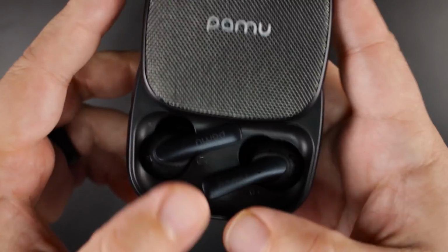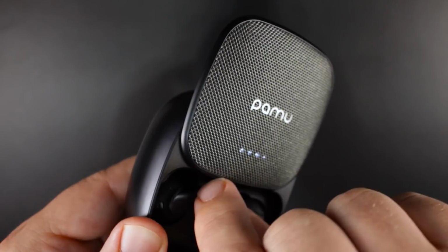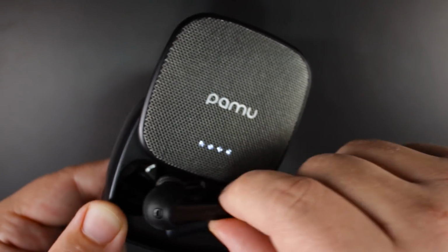Now these are IPX6 water resistant. Again, neither one of these are waterproof, but both of these are earbuds that you can use while working out, or if water splashes on them, you don't have to freak out. They will still work. The one thing I do like about these is, yes, they do have the AirPod look with the stem, but everything is touch control. There are no physical buttons. You're not actually pushing and jamming these into your ear. It is very, very simple to use. You just pop them in and you're good to go.